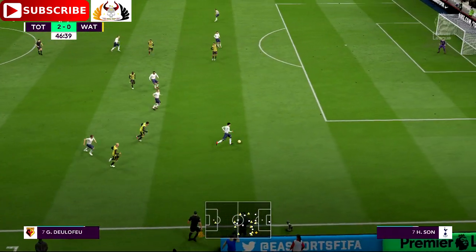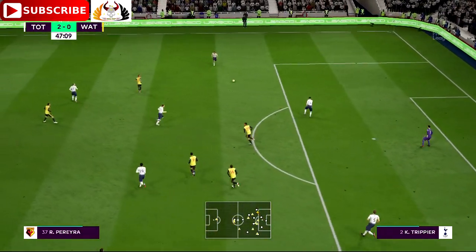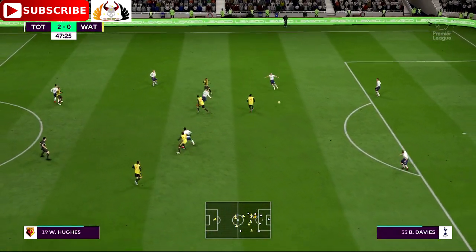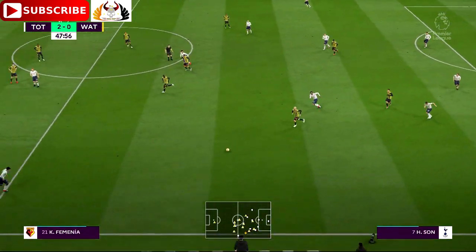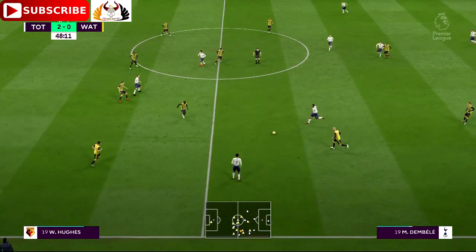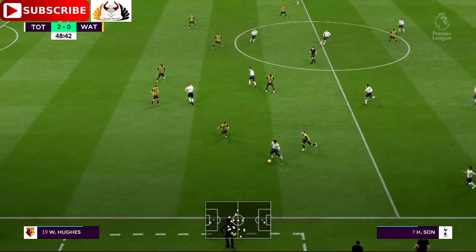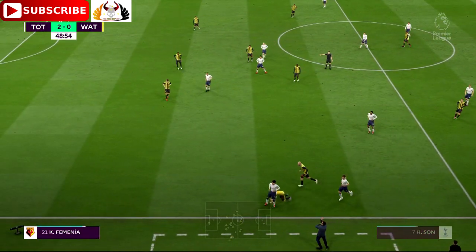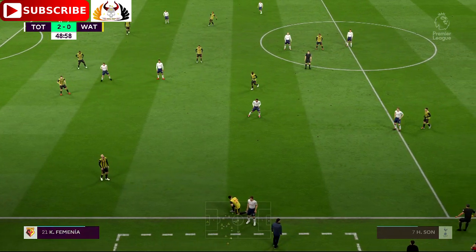Saw the ball, went for it. It's Ben Davis. Son. Well, when they get the ball to Moussa Dembele, there's always a chance that he might do something other than pass it, run at the opposition. Yeah, he sees the pass, he sees the picture so quickly.